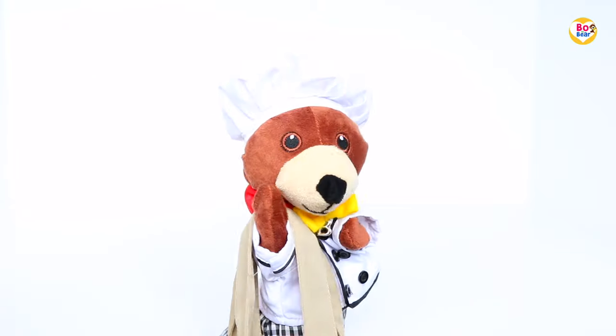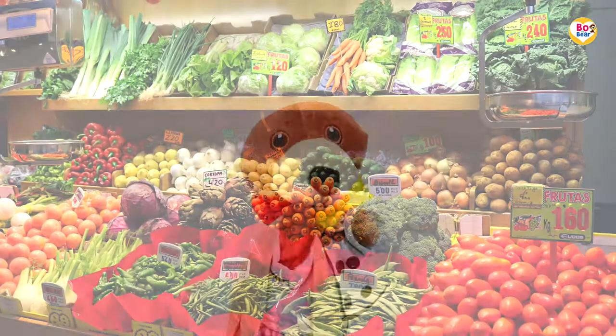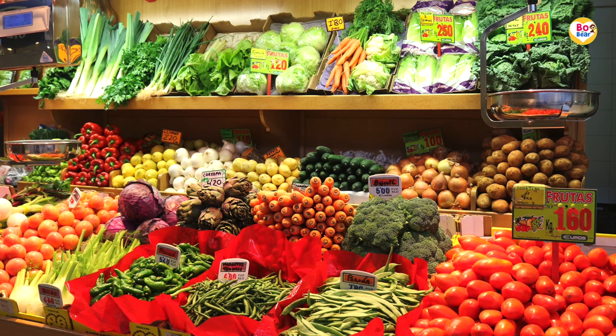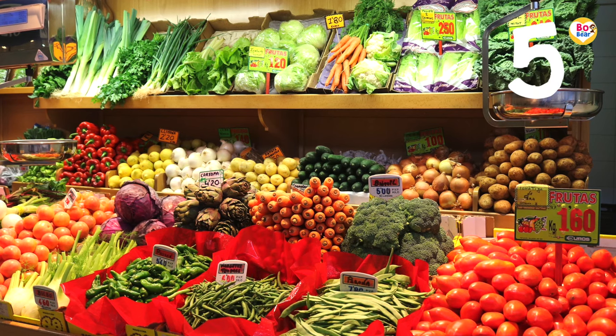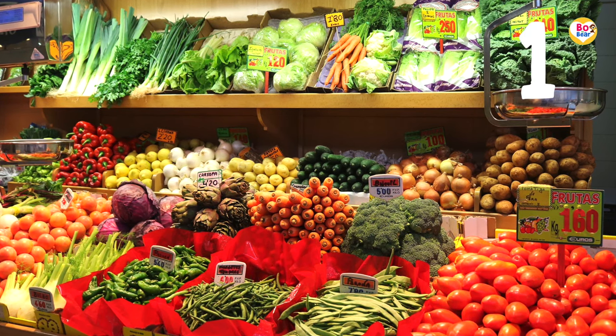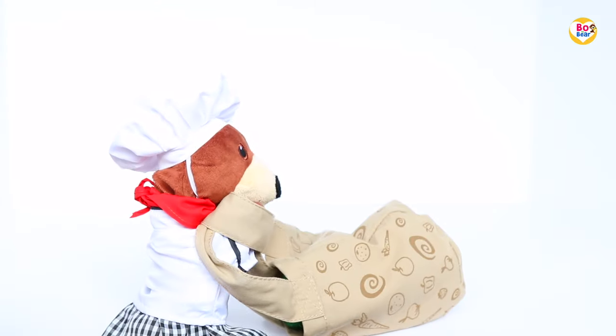What have you got there? A bag. Of course, it's our shopping bag. We went to the market today. Wow, look at all of those vegetables. What vegetables can you see? We'll return back to the market at the end of the video. Thanks for bringing in the bag, Boey. You're welcome. Let's see what's inside.